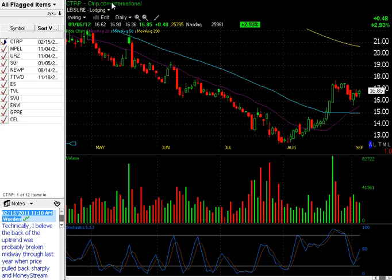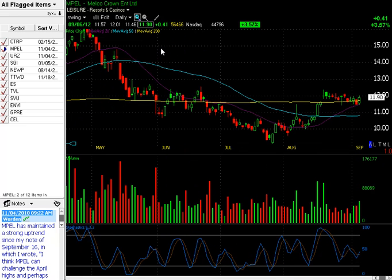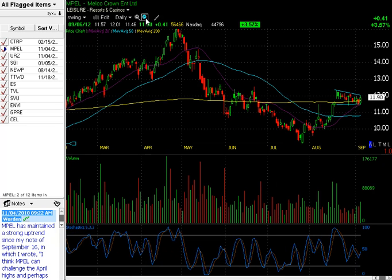Tomorrow, let's keep an eye on C-Trip here. We're flagging here. It looks like this one's probably going to push real soon. MPEL. MPEL made a pocket pivot today. I think that this one definitely has a chance to come out of range. I like this one a lot. This has been an easy trader. It's got volume. It's liquid. It's got enough volatility to make good moves. Keep an eye on this one.